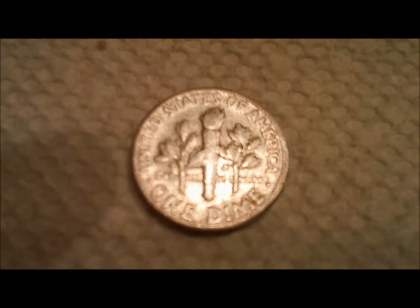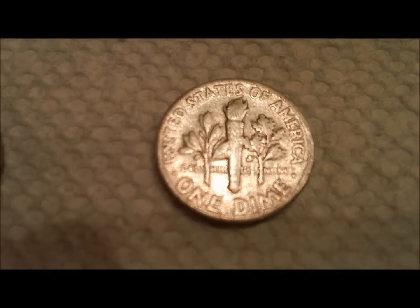1962 D. And this one, 1946. Actually, it was a plain one. A little worn, but you know, only one year off from being a Merc.